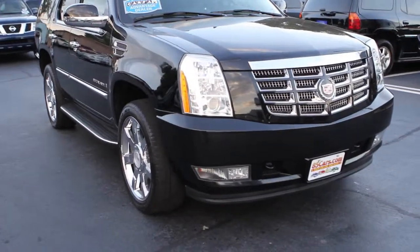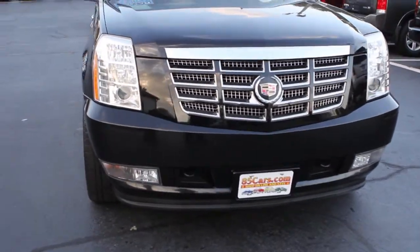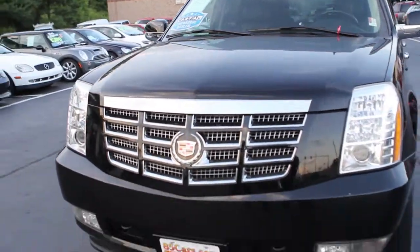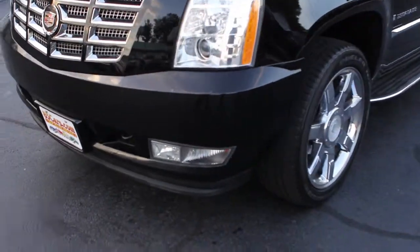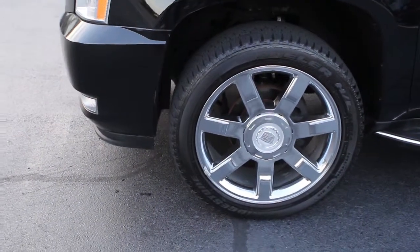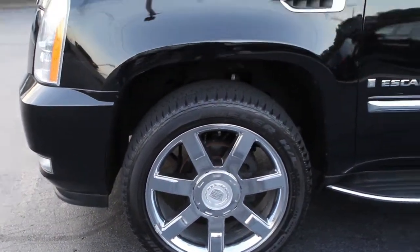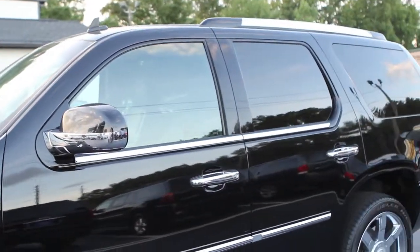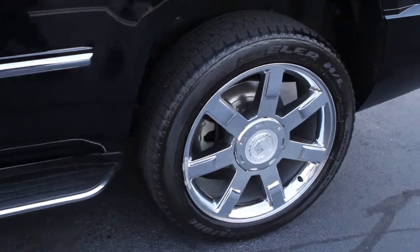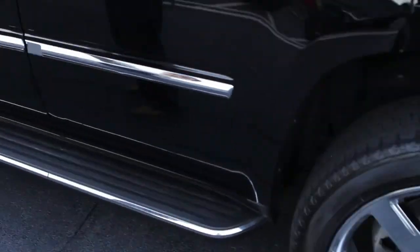It's a lot of things to look at on this one. Fog lights at the bottom. Obviously, front new grille. One of the most searched SUVs in the market today. And there's not a lot of them with this color combination. Brand new tires, factory alloy wheels all around in good shape.